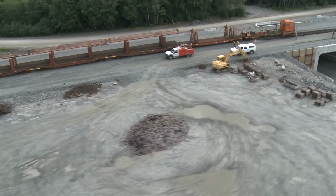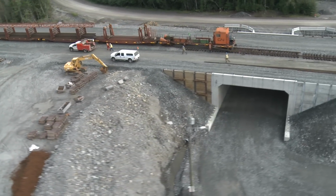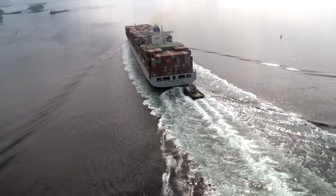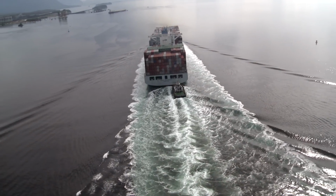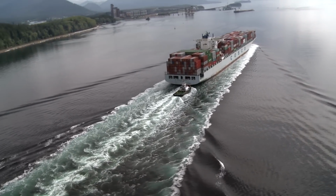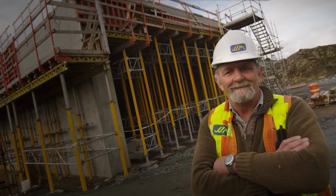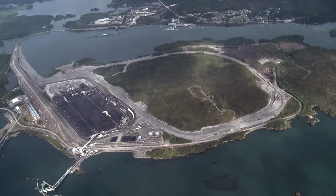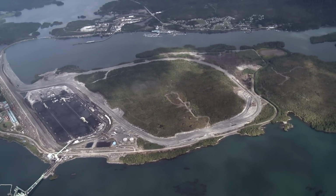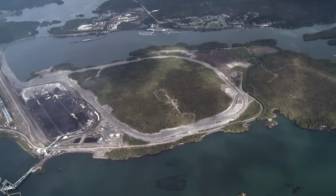Following years of planning and construction, Prince Rupert's road, rail, and utility corridor is ready. It opens the port to more diverse cargoes and greater volumes. It is industrial development that leads the way in building economies and practicing environmental stewardship. A century after the first train reached this coast, the Port of Prince Rupert is primed to continue delivering on the promise of prosperity.